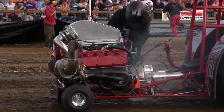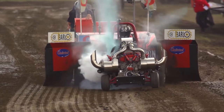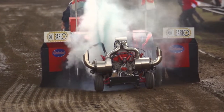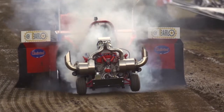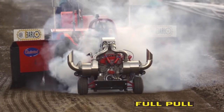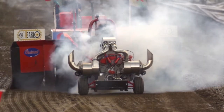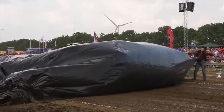Looks as though the rain's going to stop the class for a little while here. We have a look at Olaf's run. Nice full pull. And there we go. Oil pipe letting go. Let's hope he can get that fixed for the pull-off. Right, just to recap then, 4 tractors into the final, as we see the crew covering the track.